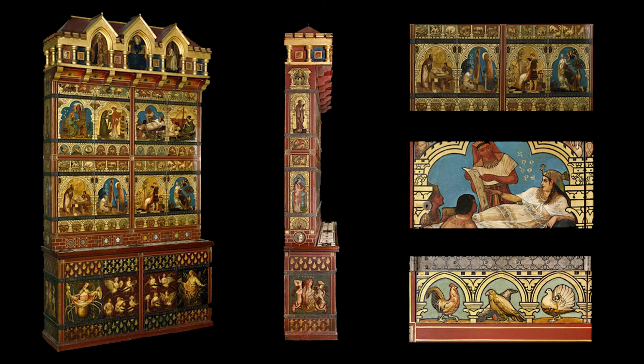Oh, okay. Well, first question is, why of all the amazing objects in the Ashmolean, have you chosen this one? Well, this is a kind of monster of an object. It's 3 metres tall and incredibly brightly coloured. The entire surface is decorated with designs and pattern and animals and scenes of ancient and modern history. So it's quite an extraordinary object.